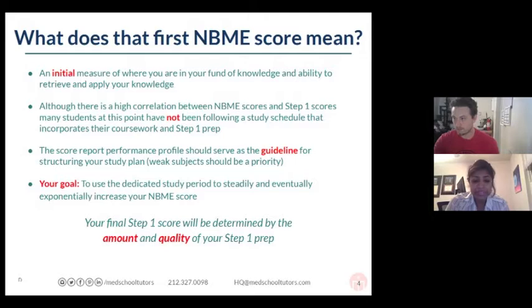Just remember through this entire process that these scores, as much as they help guide you, are not the end-all be-all. Just because you had a certain score on the first exam does not mean you won't match into the residency you want. Just use that number to guide your studying and to focus on your weaknesses.